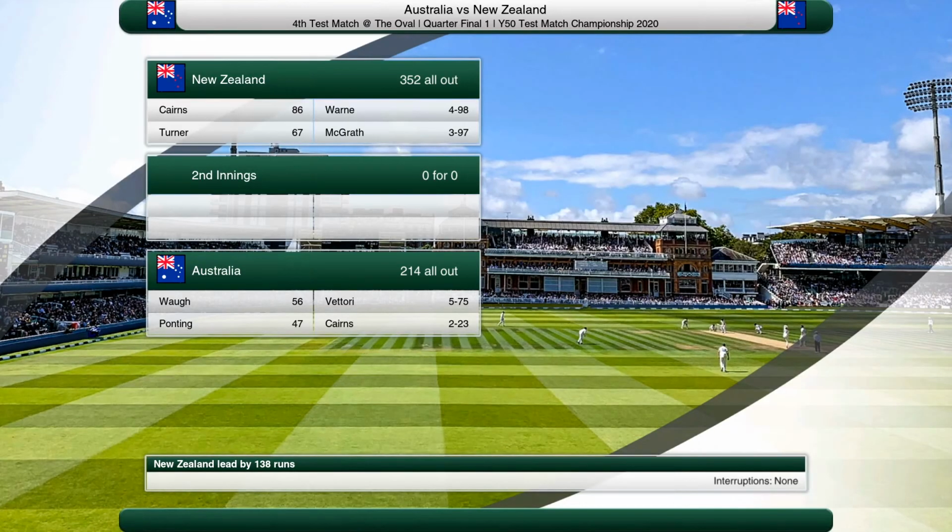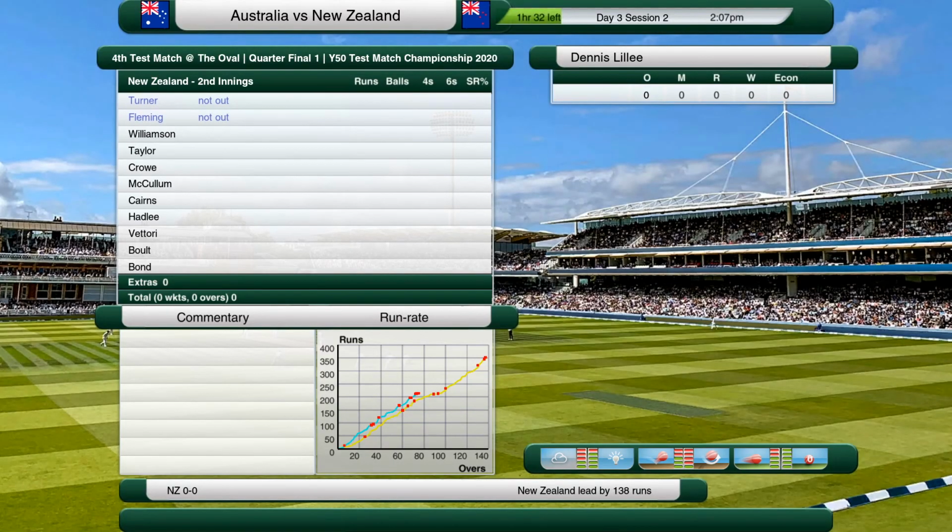New Zealand will be over the moon with their position. They'll be looking now to extend this lead as quickly as possible and try and set Australia a difficult target on the 5th day. The opening batsmen Glenn Turner and Stephen Fleming are out there now, ready to kick off New Zealand's second innings.